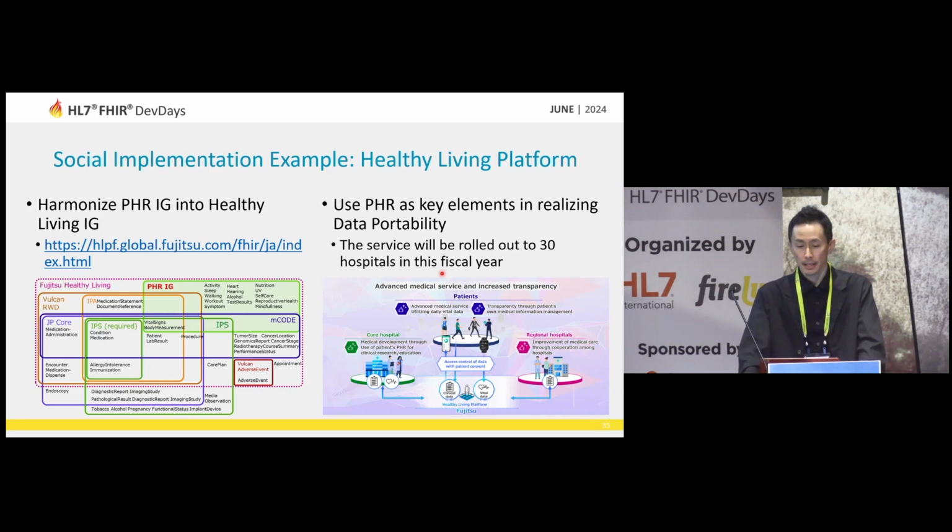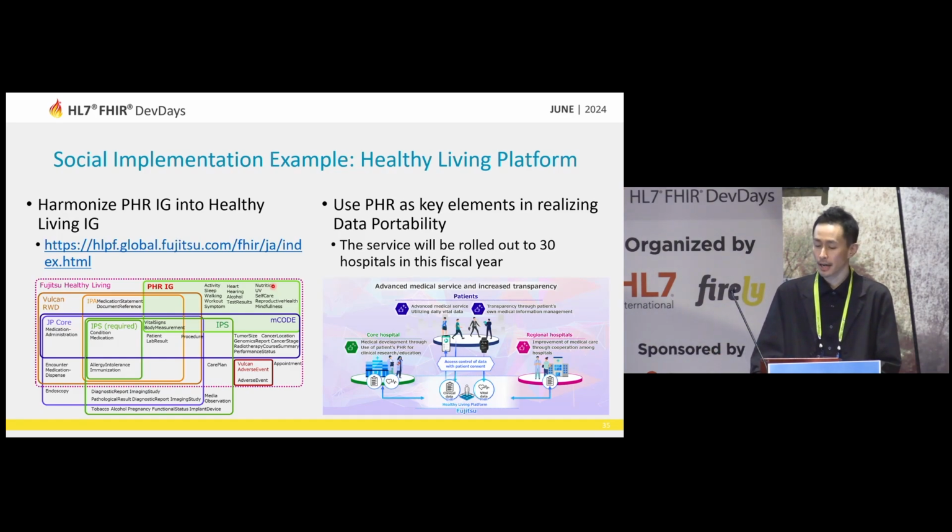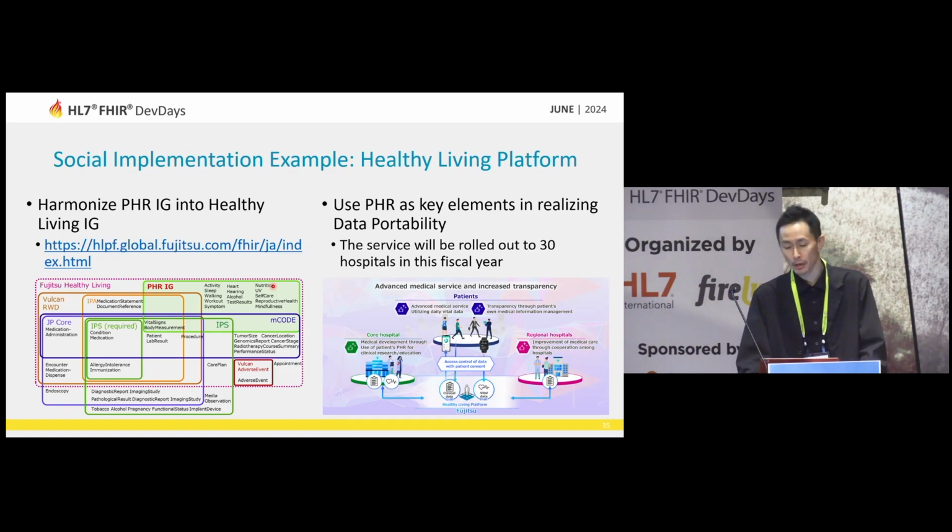So here is the social implementation example. Fujitsu's Healthy Living platform harmonized PHR-IG into Healthy Living IG. So we integrate PHR-IG into our IG. And we are using PHR as key element in realizing data portability. The service will be rolled out to 30 hospitals in this fiscal year, so now 10 hospitals.